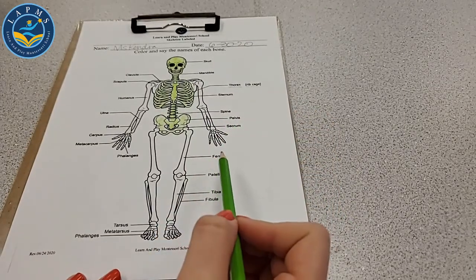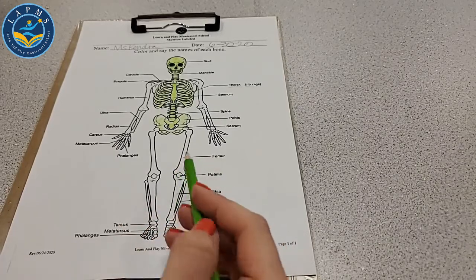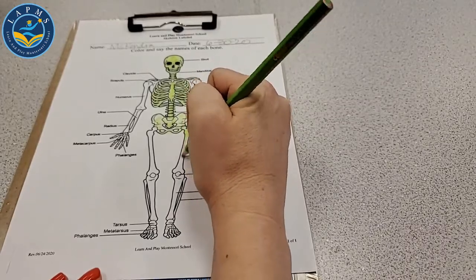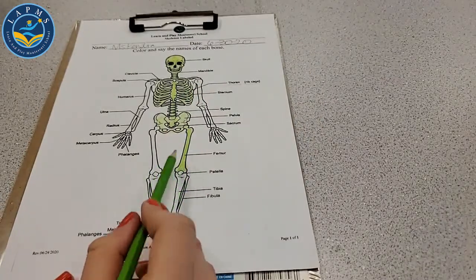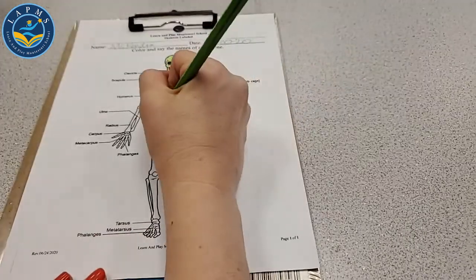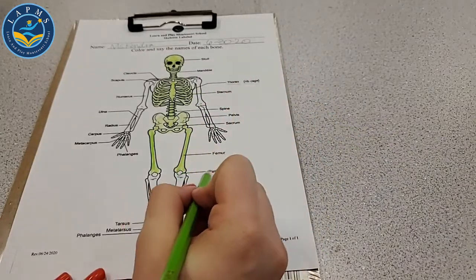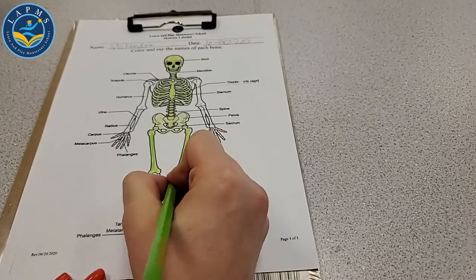Are you saying these names with me? Okay, good. So we have this big bone here is called the femur. And the femur is the biggest, longest, and strongest bone in our body. And how many femurs do we have? It's a leg bone, right? How many legs do we have? 2, right? So we have 2 femurs also, right? And it looks like the femur connects to the pelvis and to the knee bone. Patella. You say patella? Patella.